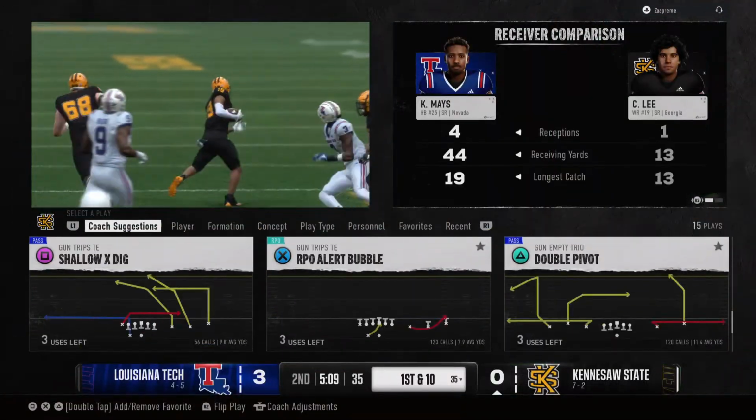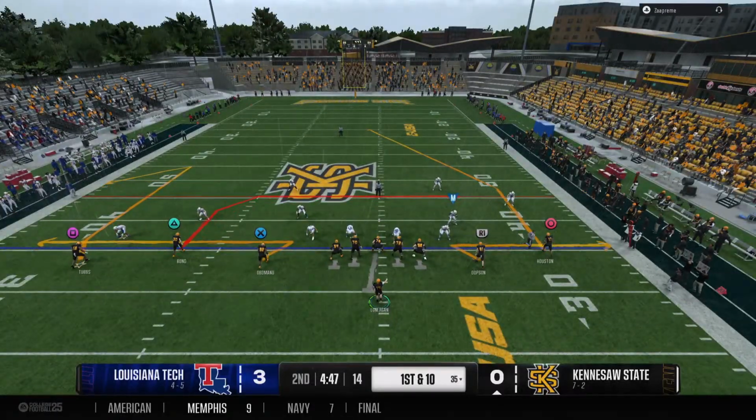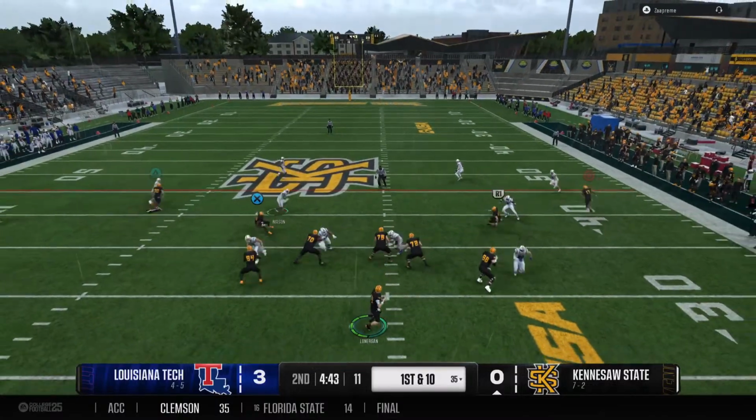But Palmer, I think you got to stay aggressive and don't settle for field goals. Yeah, because you got to know there's just no margin for error right now. You just have got to be able to execute at a higher level.